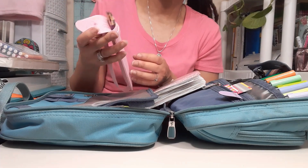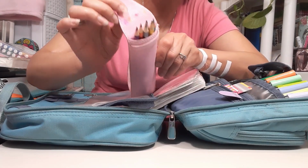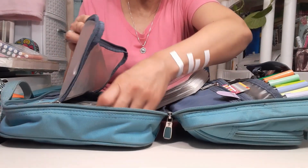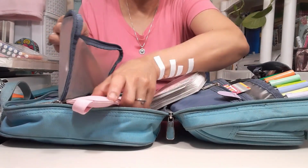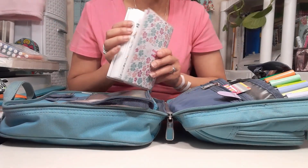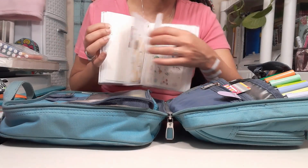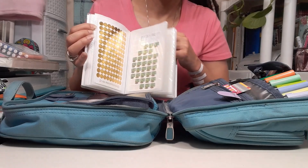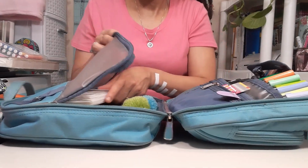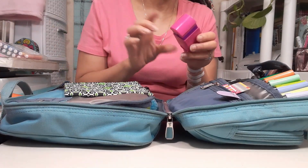So I've got this little set of metallic, you can see, of metallic watercolor pencils inside this Walmart pencil case. So I'm going to stick that in here, or back in here. And then I have, since I have the bullet journal in here, I've got a little book of some stickers, a little sticker book in here. And then I'm just going to sit that in here. And then I have that I want to put in there underneath the watercolor pencil.